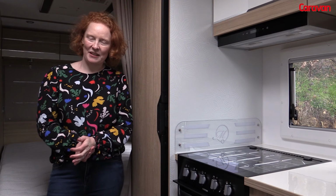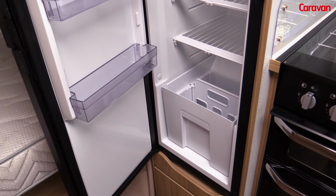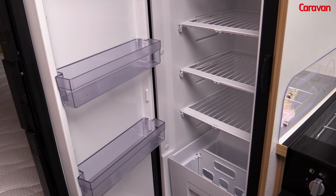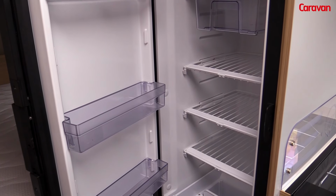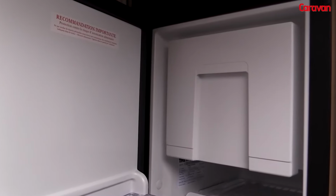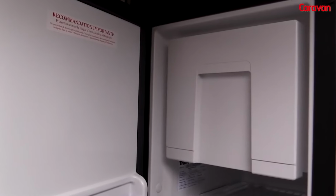This Thetford compressor fridge has a capacity of 150 litres, so there's absolutely bags of space for anything you might want to take away, including, perhaps, some wine. There's also a special freezer compartment.